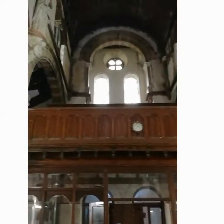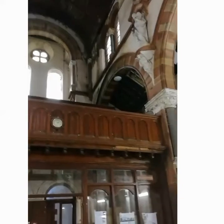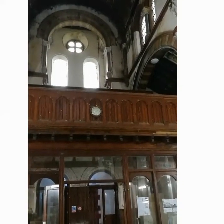This is the gallery up here. This would have been where the choir sang. A lot of the old choir boys would have remembered that. And this is the clock here. I can't remember the name of the lady who owned it, but it has stopped for years, but we are going to get it going again when we get St Joseph's open properly.